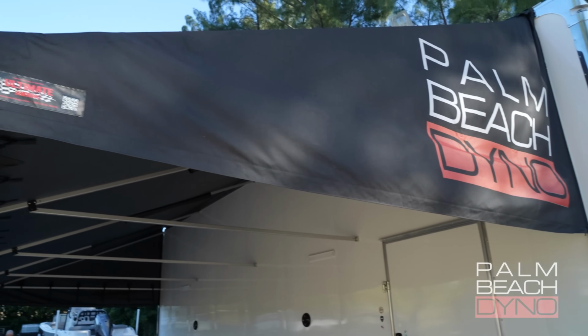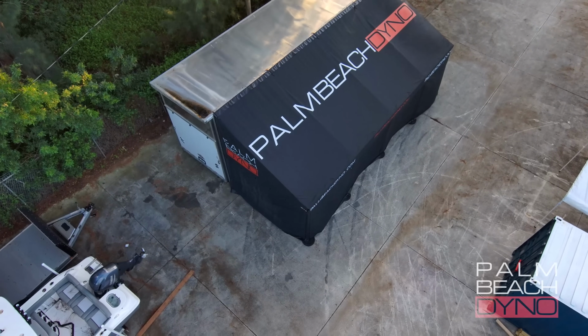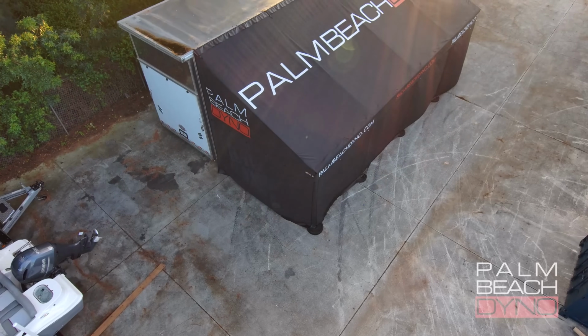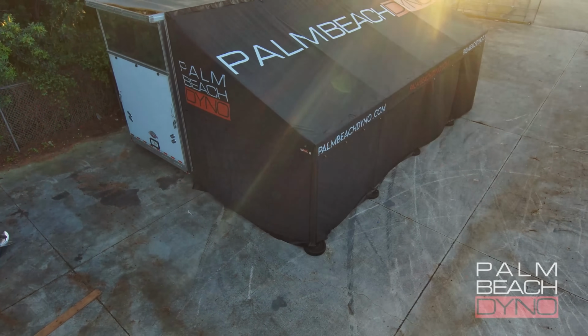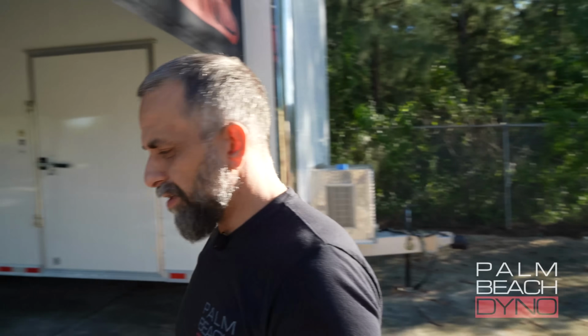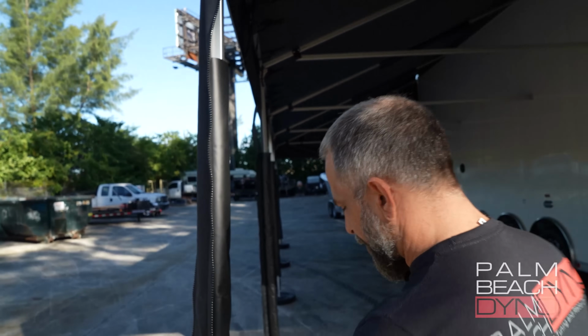Now, let me tell you, first off, I'll show you a quick video of it all together. This has sides and everything, but the cool thing about this setup is the sides are not needed. The only reason I got the sides is if it's raining, we can throw them up, or if we're using it for an event, for marketing, we can use the sides, but for racing, you're not gonna use those. But here's what's so cool about it. Like I said, the sides just zip on.